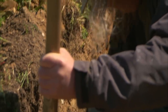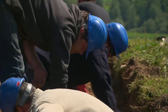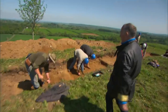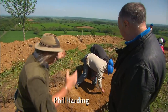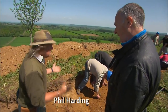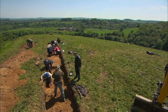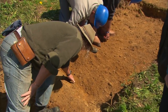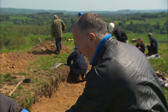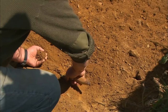Phil's making good progress in his trench and is already unearthing what could be the foundations of a large building. How you getting on, mate? Oh, really well, Tony. This trench is absolutely full of archaeology, and we think we might be beginning to get the lines of robbed-out walls. You've got a very, very good edge. Explain to me why you're confident that's a good edge, because I see the same colour there as I see there.